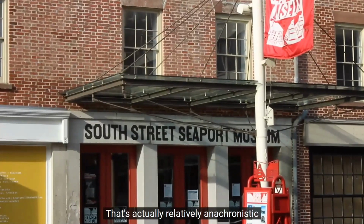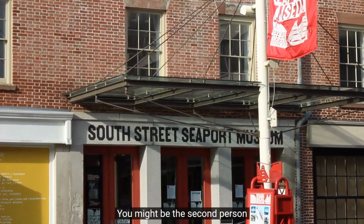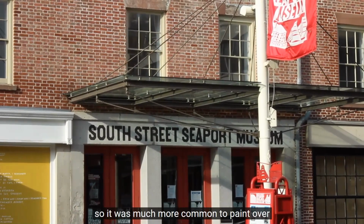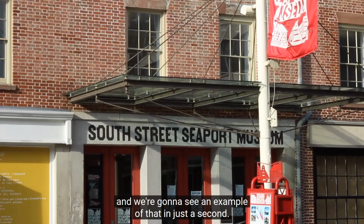That's actually relatively anachronistic because oftentimes you weren't the first person going into a building, right? You might be the second or third business to take that space. So it's much more common to paint over the sign that you already see with a solid color. And we're going to see an example of that in just a second.